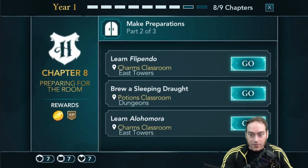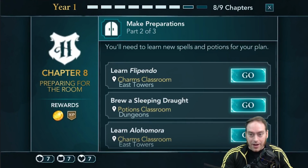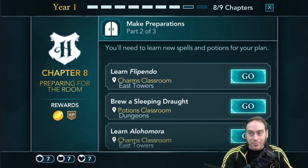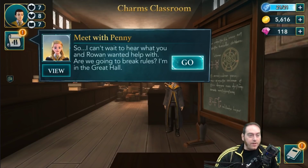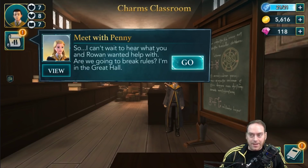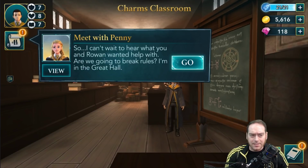First thing we've got to do, we have to learn a lot of new things, and then recruit the person. So, more grind. Alright, we've got all of our training done. I'm going to try just pushing forward with lower skill stats since things seem to be balanced a lot more reasonably at this point. And Penny here.